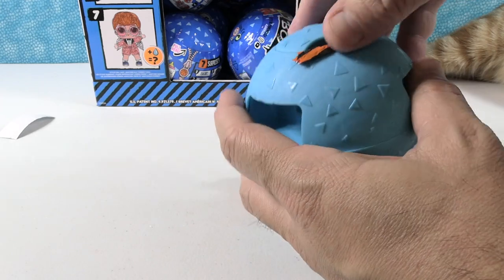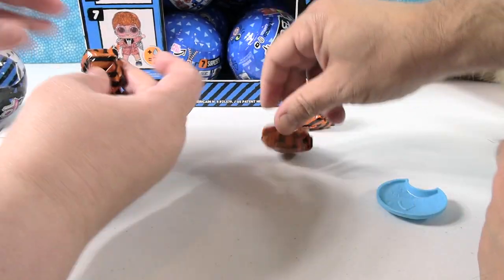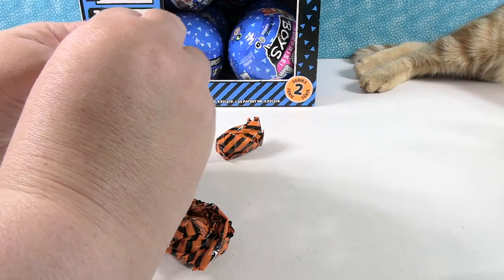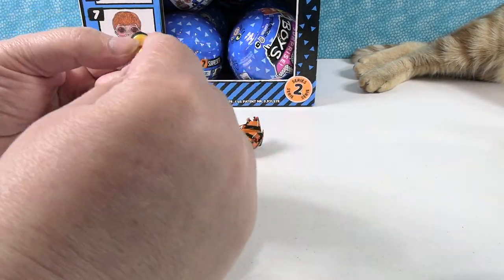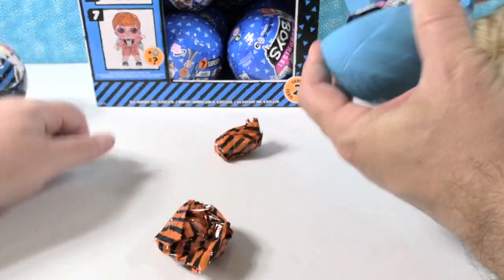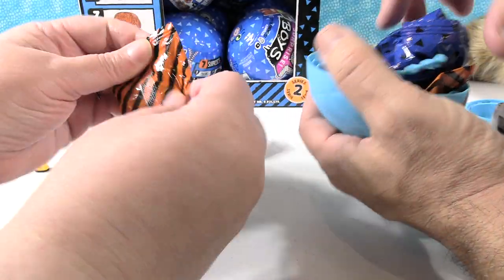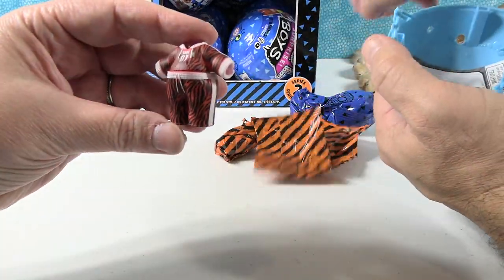One blind bag. Two blind bags. Pizza trap door. Blind bag time. We have yellow and black shoes. Cool. We have a very fancy outfit.